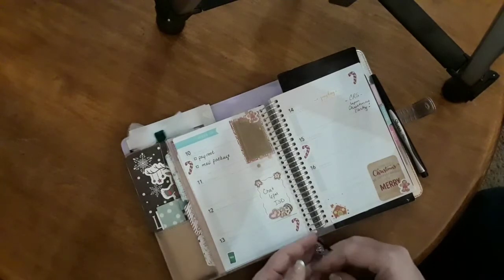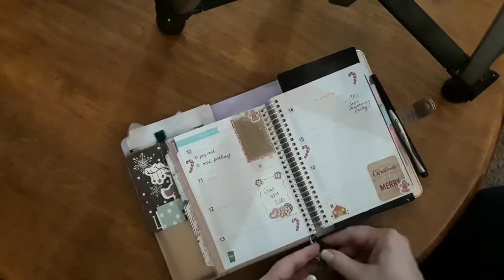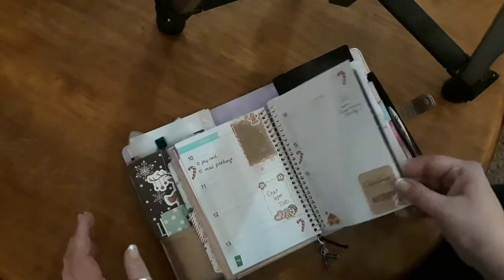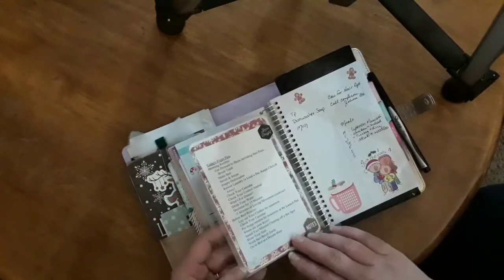Oh, and I didn't mention this little charm was a gift from my Secret Santa elf that I just hung on this elastic, and it's cute dangling out there because it's not too big and it doesn't get beat up in my purse. Anyhow, so yes, another winter dashboard. I just absolutely love them.